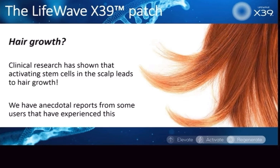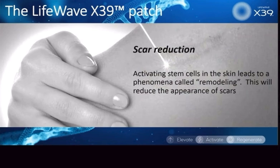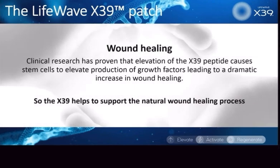Now, some people see improvements in hair growth. Not everyone. There's a reason for this. We don't have time to get into it. But if you see that you got new hair coming in, you're not imagining it. And I'll even show you a testimonial that we got on this. Now, some of the most dramatic results that we get are in the area of scar reduction. And again, I'll show you some testimonials on that, as well as wound healing. Many leaders, as a matter of fact, that have come into the company have come in just based on wound healing.